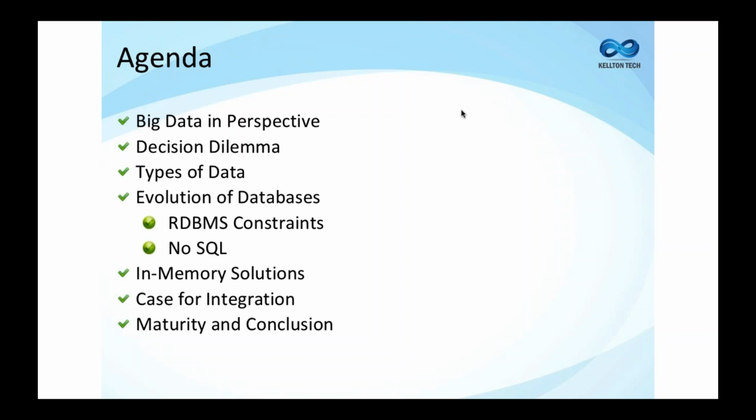We will briefly touch upon in-memory solutions and their part in the big data paradigm. Then we will try to present a case for the importance of integration in big data solutions. Finally, we'll briefly touch upon the maturity in big data solutions.